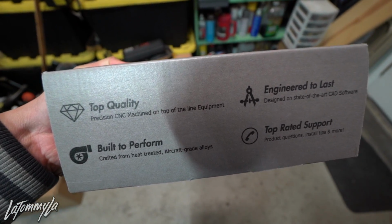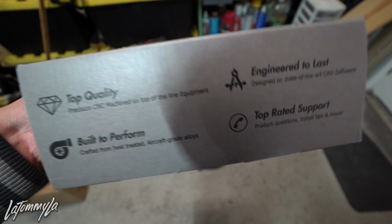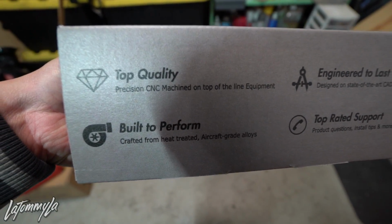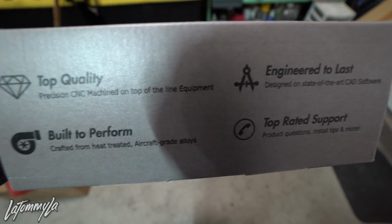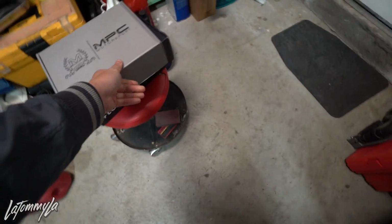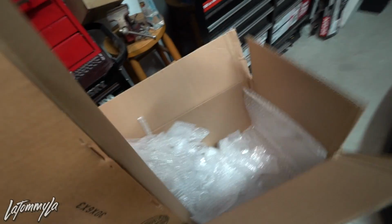Precision CNC machined on top of the line equipment. My bad, can't read. Built to perform, crafted with heat treated aircraft grade alloys. Top rated support. Oh, goddamn. Alright. Wow. They stuffed this box. You can see.